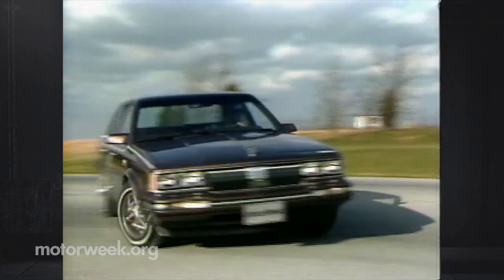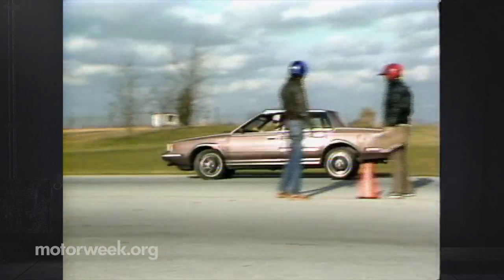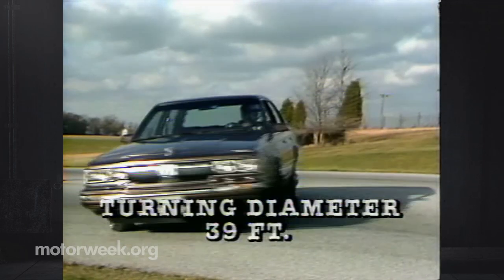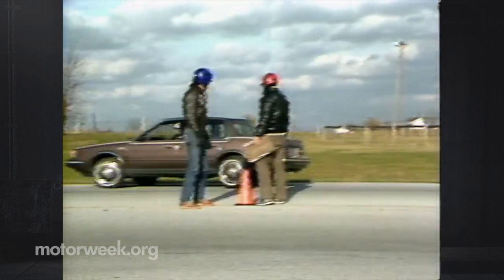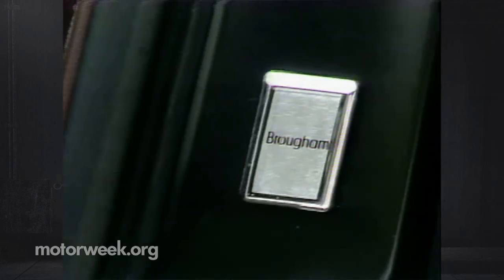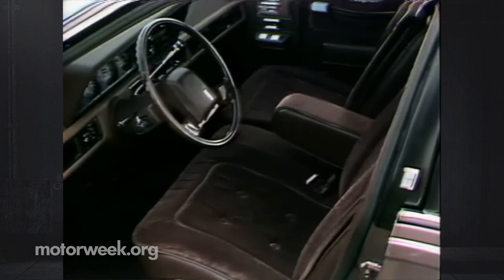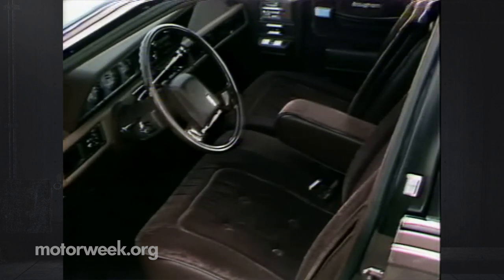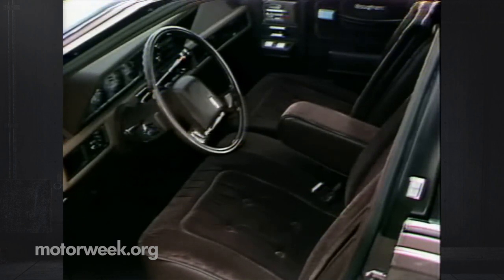Another unfortunate fact of life with a front-drive car, less parking lot maneuverability. The Ciera's 39-foot turning diameter is a foot wider than the larger rear-drive Cutlass Supreme. On the other hand, it's hard to beat the Ciera's interior room, considering its overall trim exterior size. Front occupants will find generous head and shoulder room. Only those drivers with the longest of legs will complain of cramped space for their left foot.